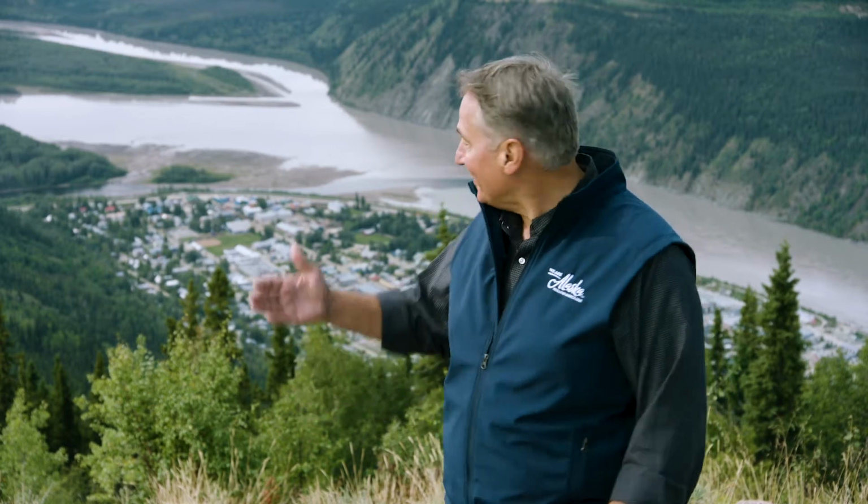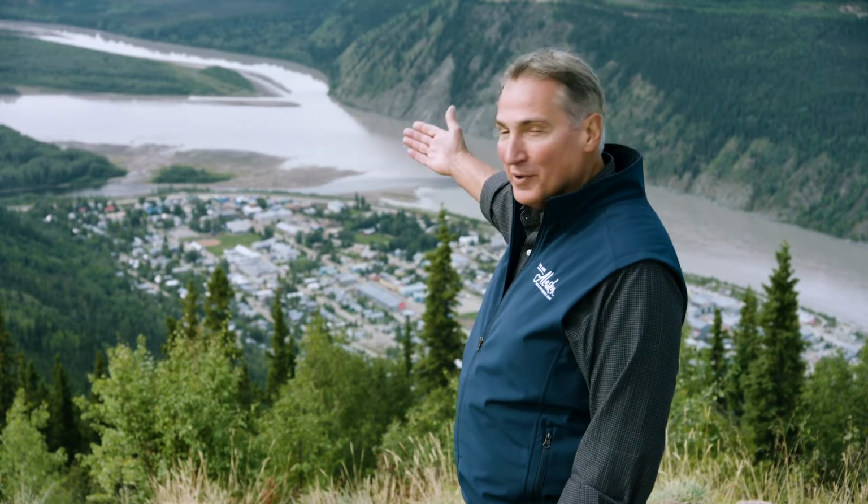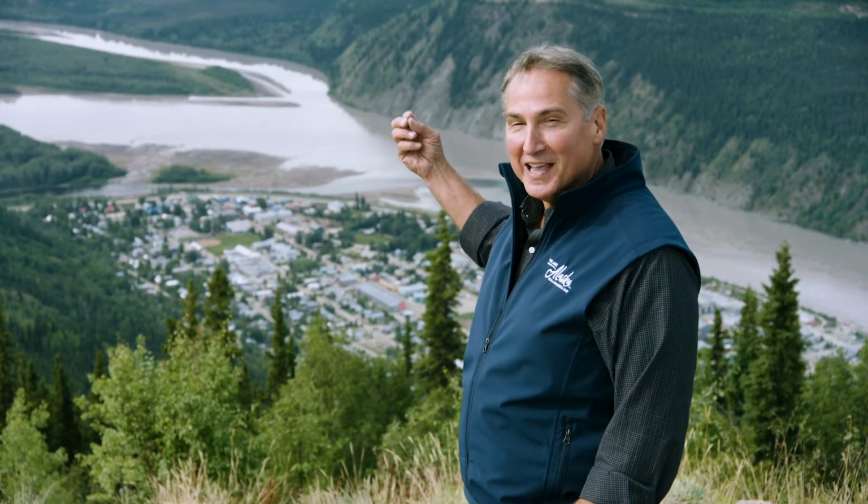So here we are in one of my favorite places really anywhere. We're standing on the Midnight Dome behind Dawson City, Yukon. Below us we see the Klondike River flowing into the Yukon River. This is the epicenter of the Klondike Gold Rush story. One of the things I love about this place is that it's still, after more than 120 years, a working gold town.